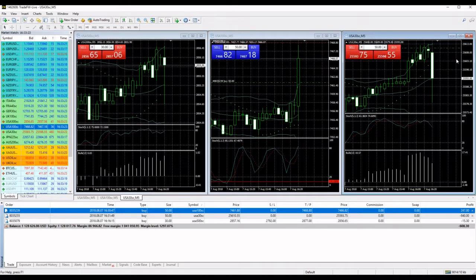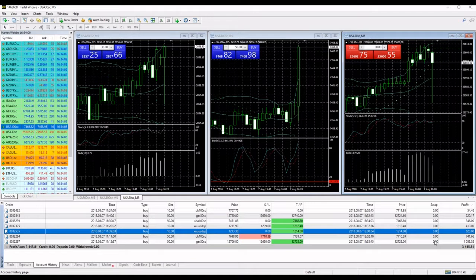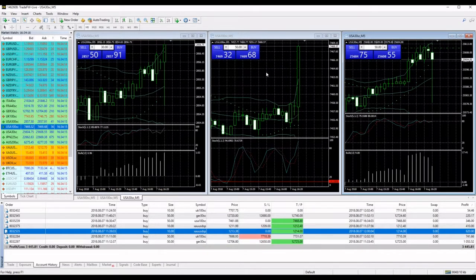It will get there. There we go, yeah. Also, USA 30 doesn't move as fast as I was expecting it to move. Come on. But the bulls, there we go, our first take profit. Here, we got our first take profit on USA 100 with $348. Yeah, okay, go. Next one.